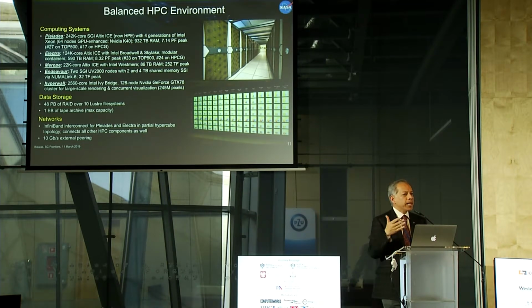So obviously we have Pleiades. This is a collaboration with SGI and now with HP, but we have other systems that have different kinds of Intel cores. They may be GPU enhanced because we are trying to solve some machine learning problems. We also have large shared memory systems because there are certain applications that might run on those.